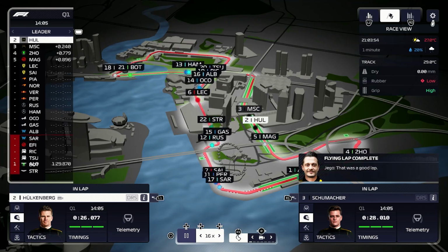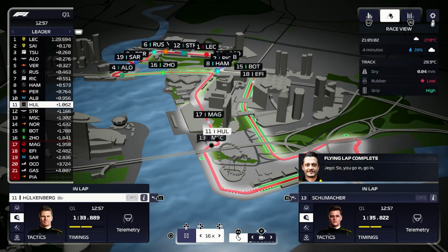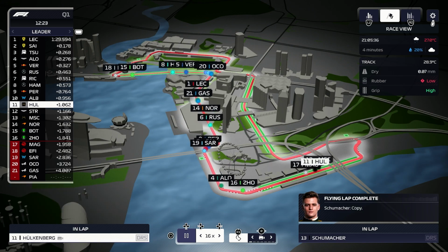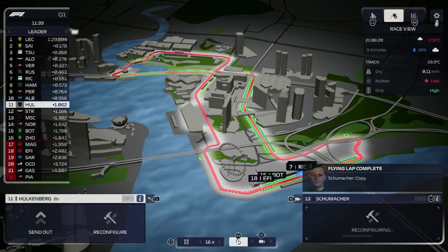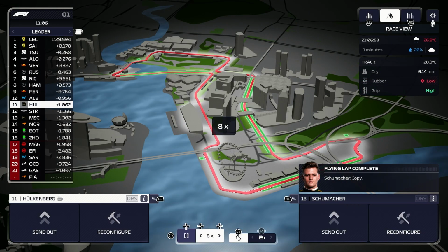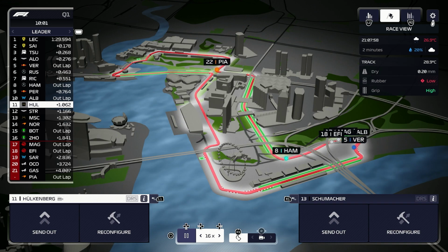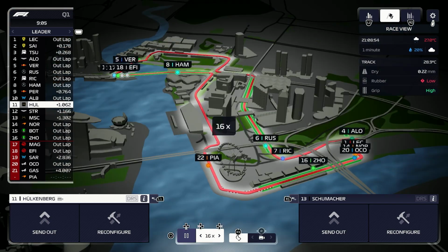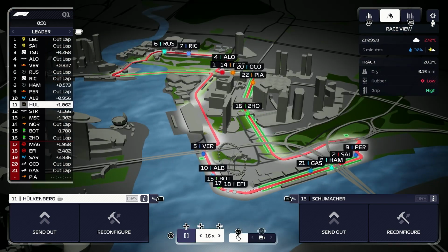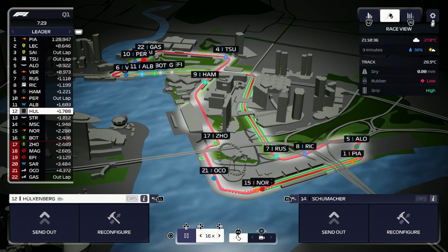And well, there you go. Nico Hülkenberg goes quicker. That was a good lap. And we'll see just how quick that ends up being. Copy. Obviously struggled a little bit at the last round to match the likes of Albon. But both cars currently through to Q2. I'm going to send them out there on a second run very, very shortly.